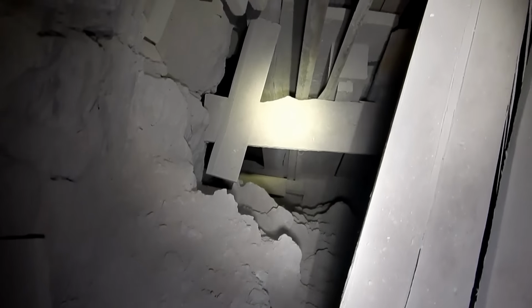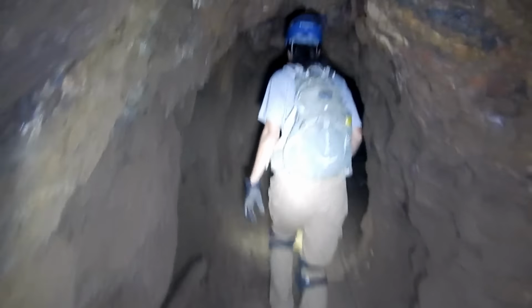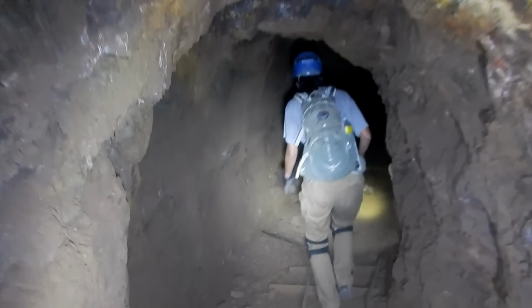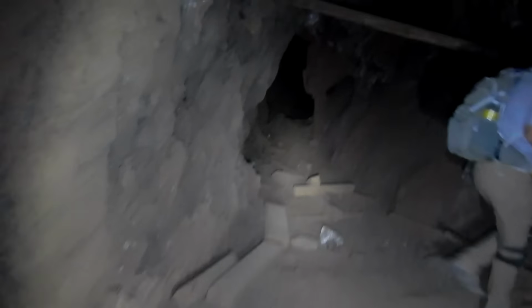Is there some air over here? Dare I step on this? No, that's not a ladder system. So that's something to consider for the future, that shaft going down there. Yeah, let's take another right.